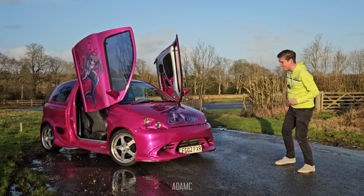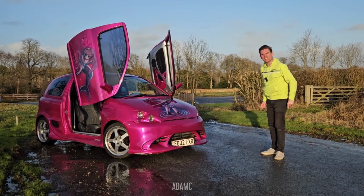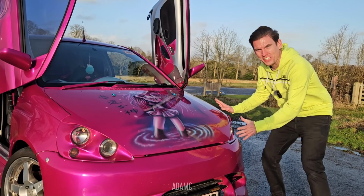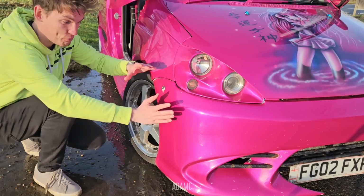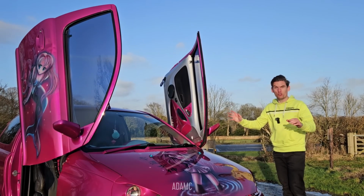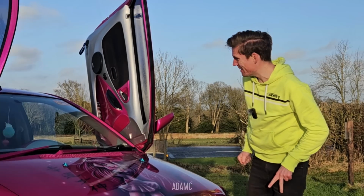And not only that, it is a T-Sport, meaning I think it's a 1.5. I don't think it's very fast, but what it is, is everything. The colour is pearlescent pink. It's a max power archive of headlights, body kit and all. It's got twin titanium cannons. And crucially, it has Lamborghini doors. Two of them.